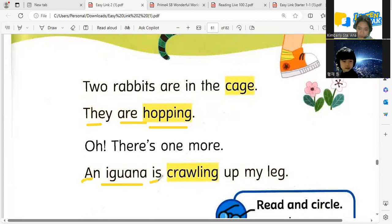An iguana is crawling up my neck. You say crawling up. Crawling up my neck. Very good. An iguana is crawling up my leg. That's nice. Good job, Tori.